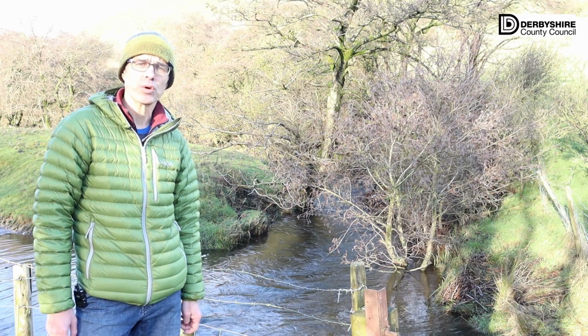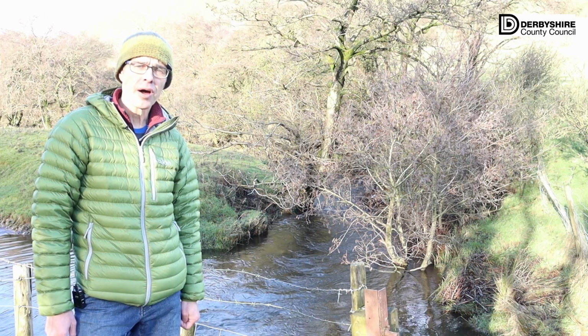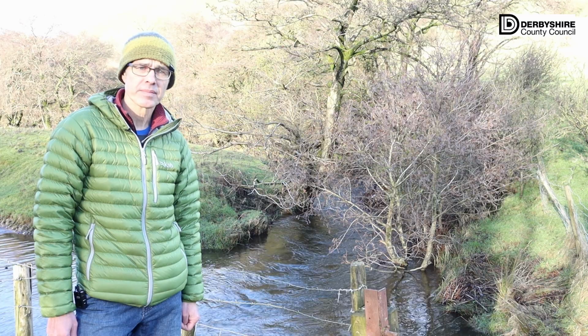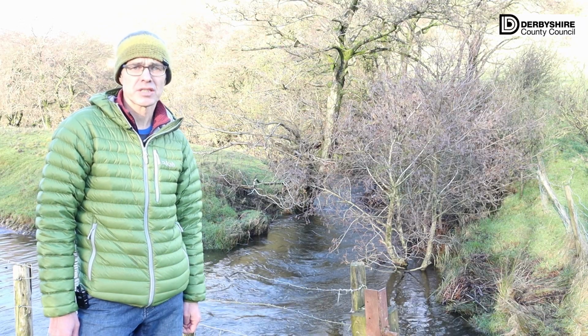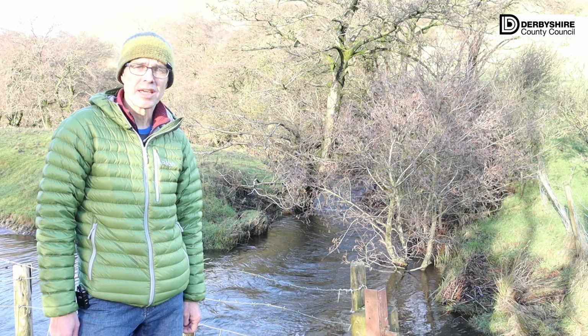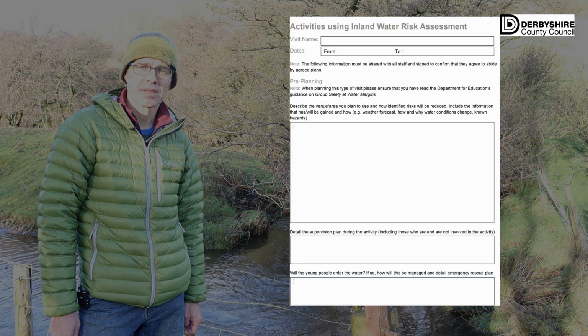If your walk goes near water, make sure you understand the risks involved. On average, there are 400 drownings in the UK a year. And on school trips in the last 30 years, there's been 40 drownings. So make sure that you take that hazard seriously and you have control measures in your risk assessment.